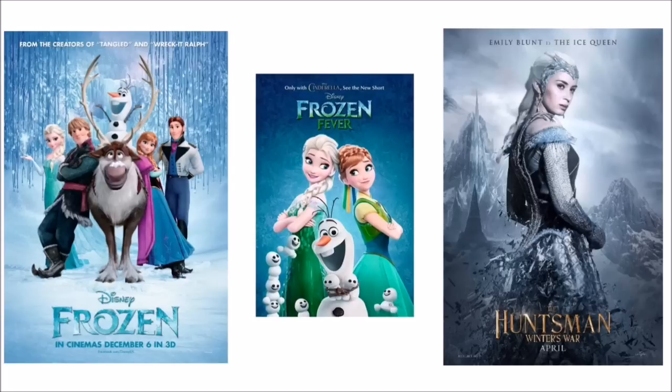Frozen. It started it all. Now the characters inspired by the Snow Queen fairy tale are popping up more and more on TV and on the silver screen in the movies. So here's just a few, and I'm sure there'll be more in the future.